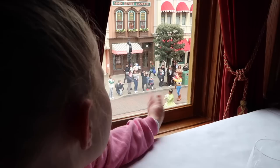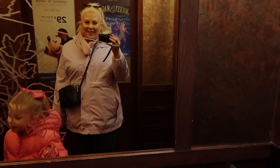Hello, down here. Say hello, Tiana. Back in the lift with my little gang. We're going to have a bit of a rest.